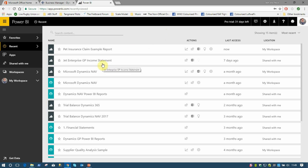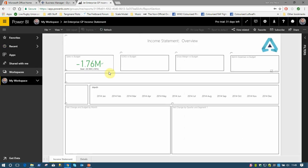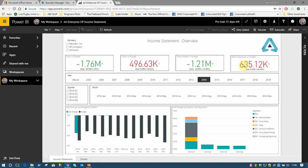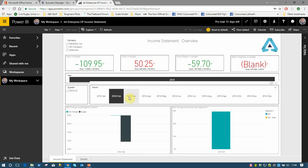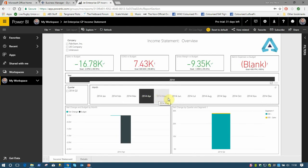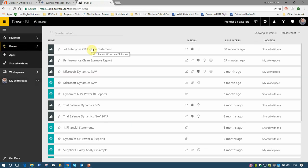You can see I have a Jet Enterprise income statement report here that is actually feeding off Dynamics GP, not Dynamics NAV. And this is giving me a great income statement report for all of the companies that I have within my database. It's a great dashboard showing net changes, figures. I can select different months. As I select those months, the report updates dynamically because it's filtering on that particular month.